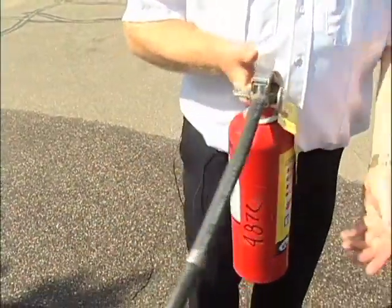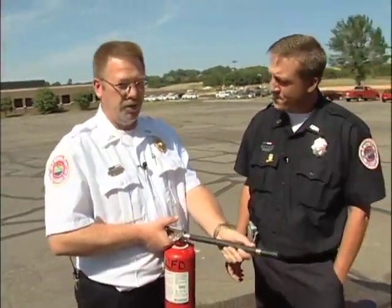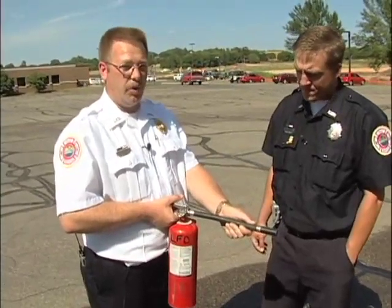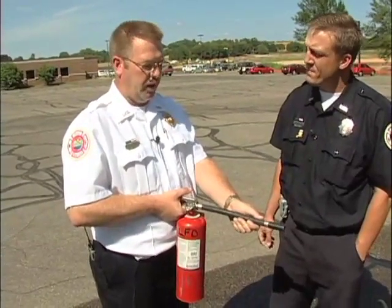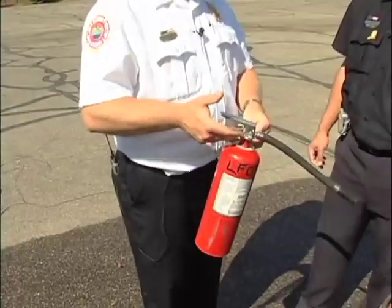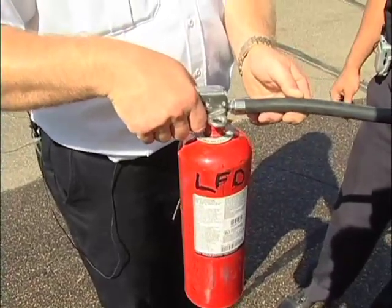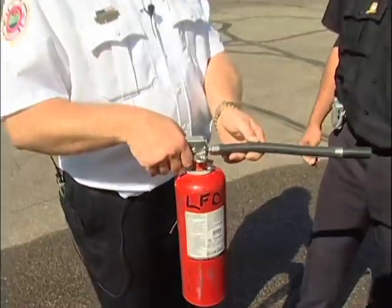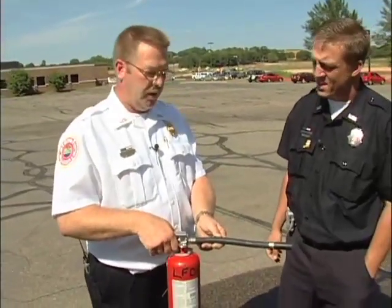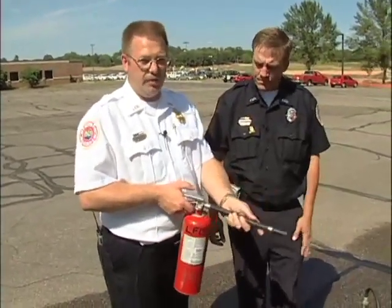The A is for aim. You grab the nozzle of the extinguisher and you place yourself in the proper location, which we will look at in just a minute. We aim the nozzle, we squeeze the handle. Once I pull the pin, I'm able to squeeze the handle and I will get the agent coming out of here. So that's the first S. The second S is sweep. Once I'm aiming and squeezing, I'm sweeping at the base of the fire.